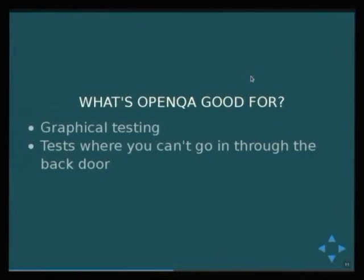OpenQA is great for graphical testing. The whole idea of OpenQA is basically to take a screenshot, and there is a picture I'm looking for. If I can find that picture, click on it, or click on it and type something, it goes through an entire installation process like that.